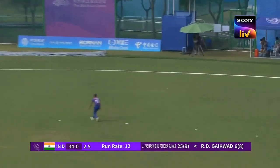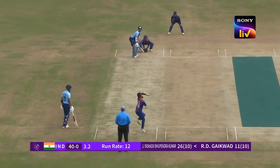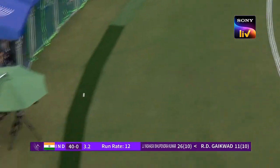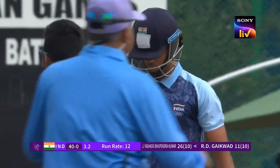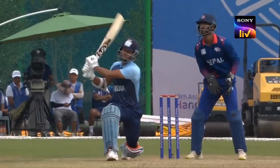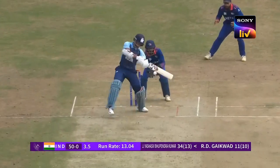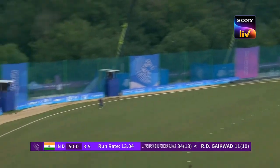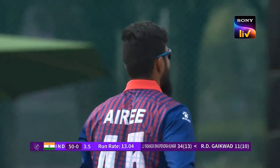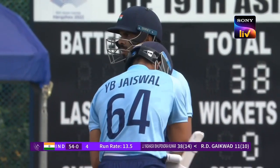Down the leg side, just helped on its way to another boundary. Oh, that's smashed. Another 6, as you've been saying, RK. Yashasvi dealing in sixes at the moment. Did he get hold of that? Never mind, there's nobody in and around that area, which means there's another boundary with which India finished that over. 54 without loss.